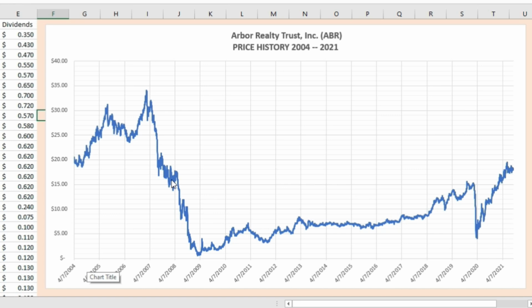Here is Arbor Realty Trust price history and their dividend history. You can see here that we've got history back to 2004. Obviously, there was a significant drop here with respect to the housing crisis. It's a mortgage lender, so no wonder that would happen. So if you owned here, then we kind of got screwed a little bit. But if you purchased way down here or anywhere since 2009, it's been a good ride here.